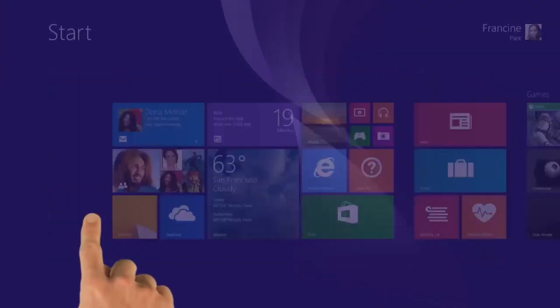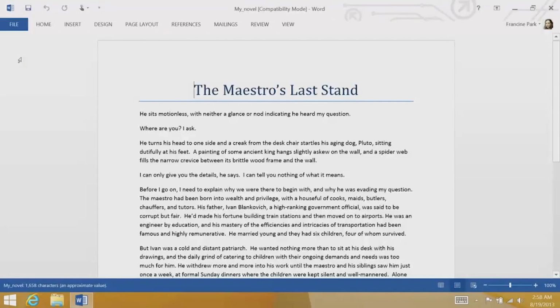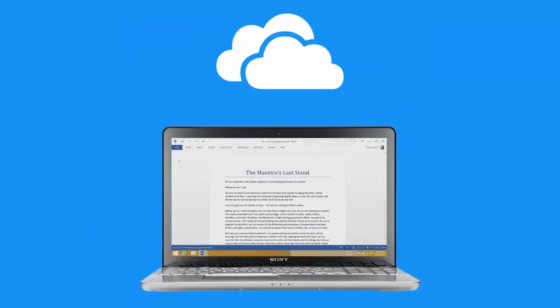However, for those of us who have used Windows 8.1, it has served us well over the last decade. So goodbye Windows 8.1, and thanks for the memories.